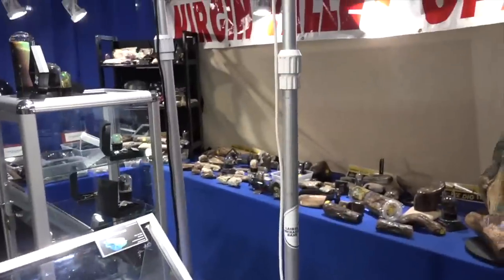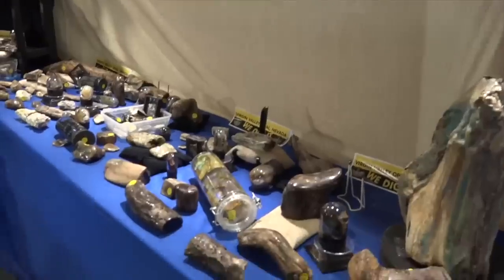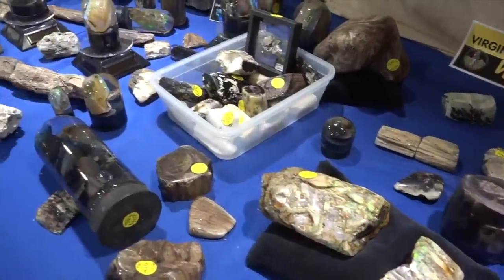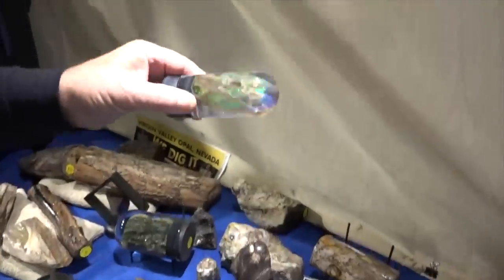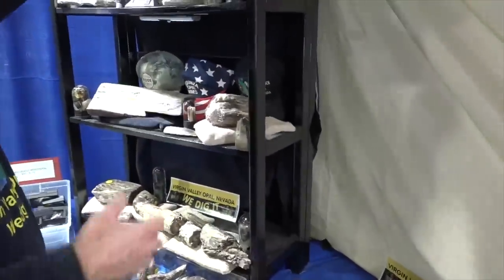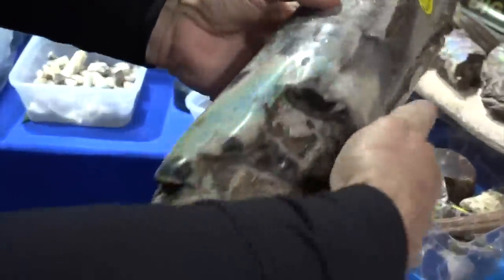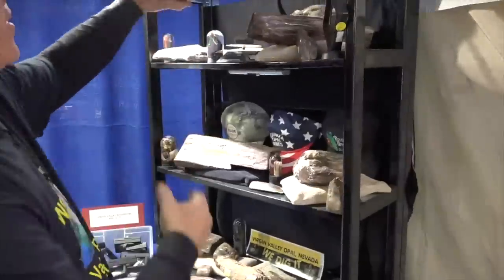Sorry. The only place in the world you're going to find wood with opal in it that looks like wood. And it comes in all sizes and shapes, all colors. If the wood totally rots away, then you get opal that fills the cavities, and you get total opal. If it just partially rots away, you get a log with opal. Beautiful. All these are out of the water. They were in the banks.